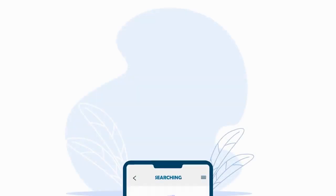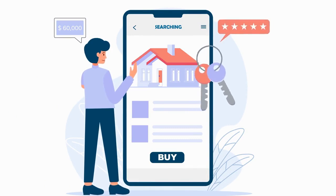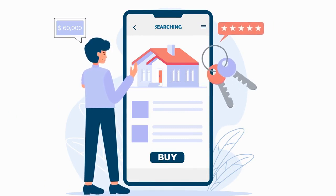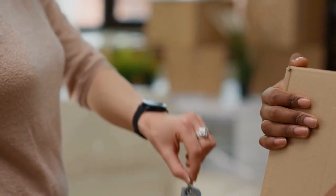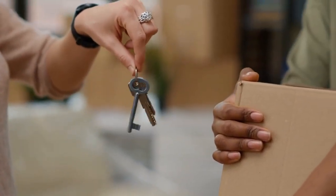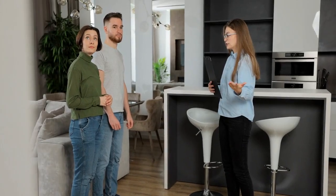Now, while we've delved deeply into the financial aspects of renting versus buying, it's crucial to consider the soft, less tangible benefits that come with homeownership. These benefits, though harder to quantify, significantly impact your quality of life and personal satisfaction. Let's look at some of these.